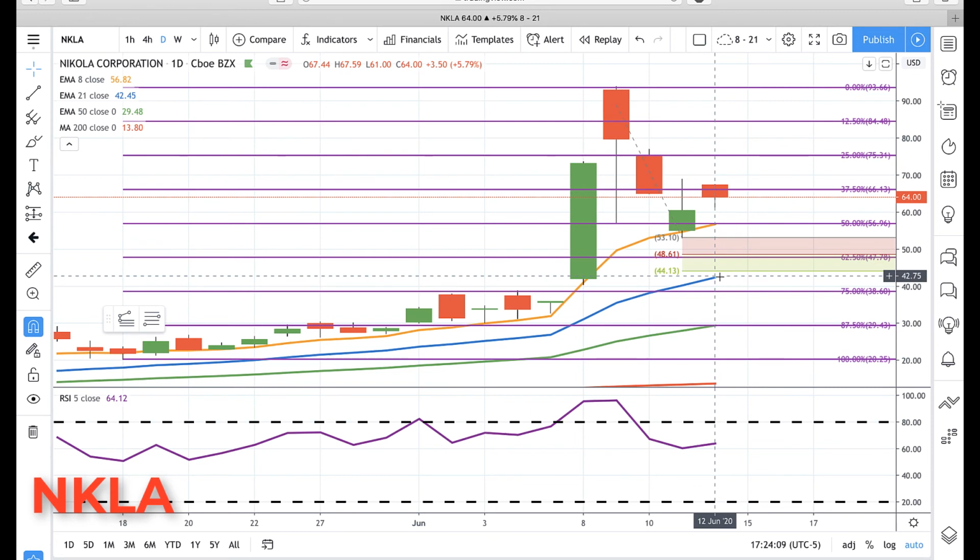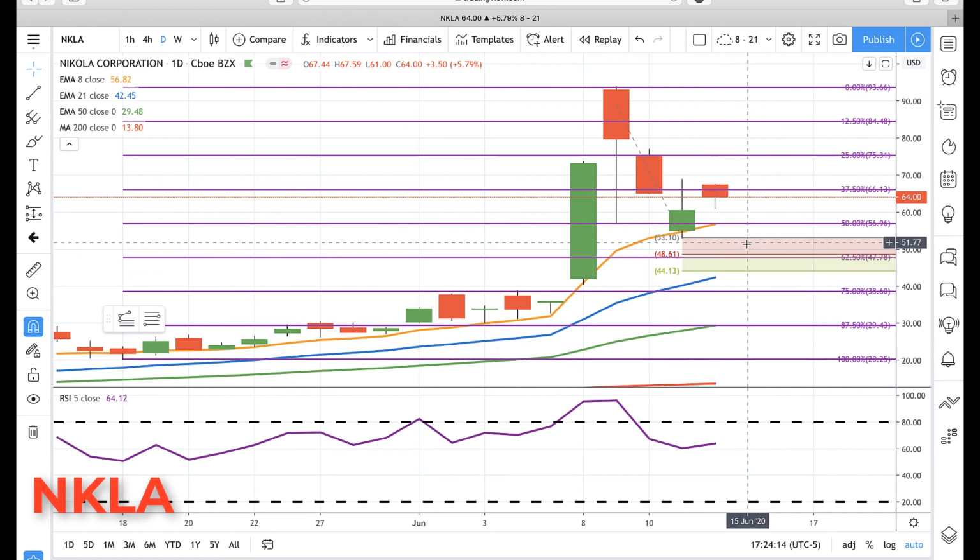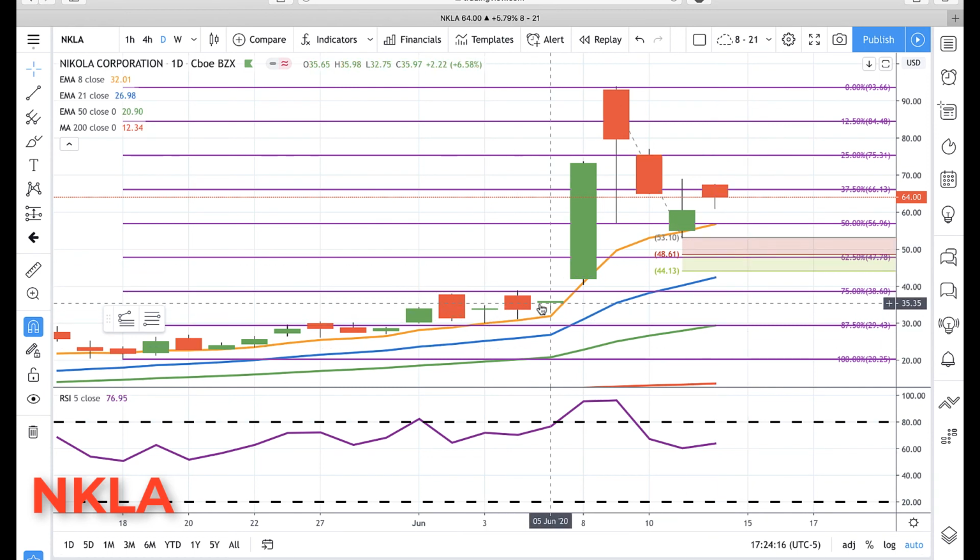Now, if we do get a daily close below that daily rotation zone, then we're in full-blown bearish mode, back to the gap fill, and then back to potentially the 50-day EMA.